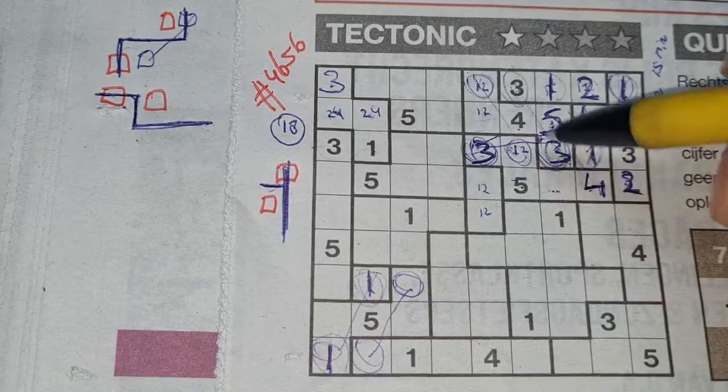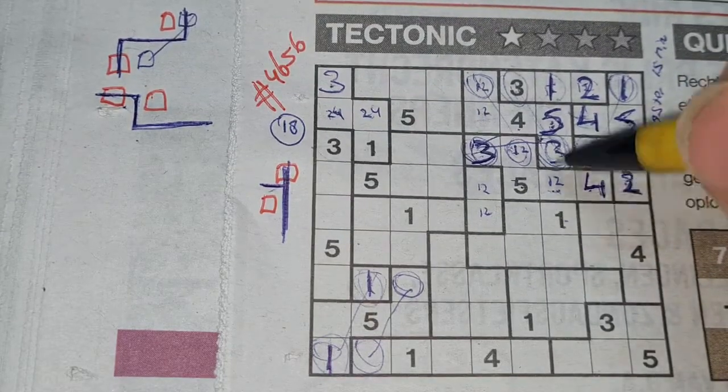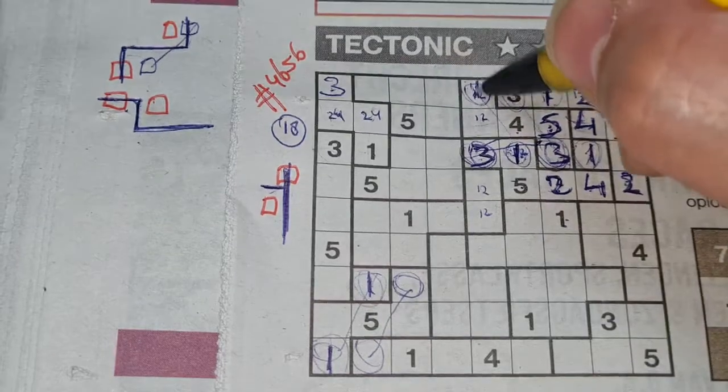The 1 and the 2 as a pair. But we already have a 1 here, so it cannot be 1 anymore. This box should be a 2. And that box should be a 1. And this box is connected with that box, should be also a 1.